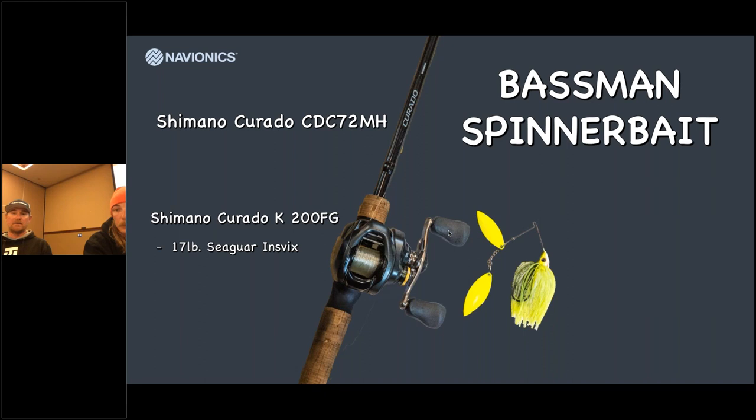Again, Australian, you can find them here in the US, I think now or very, very soon if you can't. So, an awesome setup. It's more of a summertime deal. This is definitely good post spawn too. When they come off the spawn, they're hungry, and they still haven't gotten out into that deep of water.